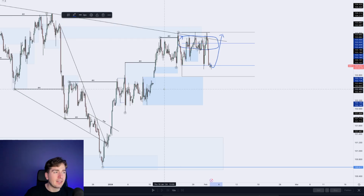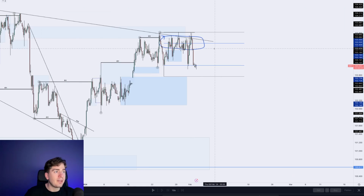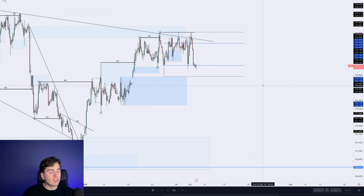But again, it's NFP in the afternoon, so I'm not going to be playing any guessing games on these major dollar pairs. Mainly I'll be waiting to see what the news will bring us. I hope to see a further push towards the upside, but let's say we do tank down lower, we'll just be stuck inside of this range. And then the market will find its feet again before deciding to move either up or down. So that's the dollar index.